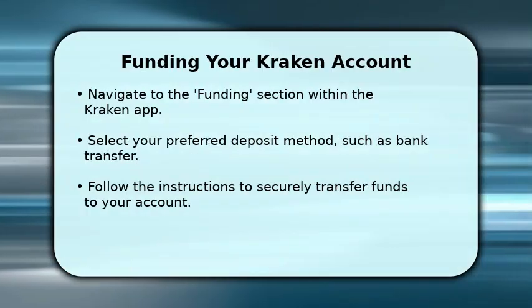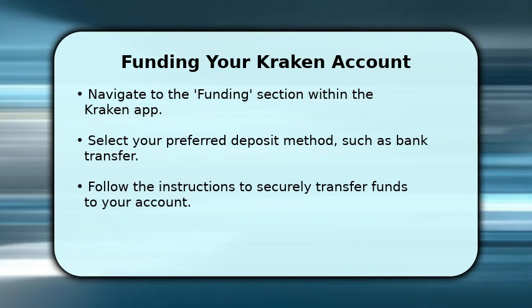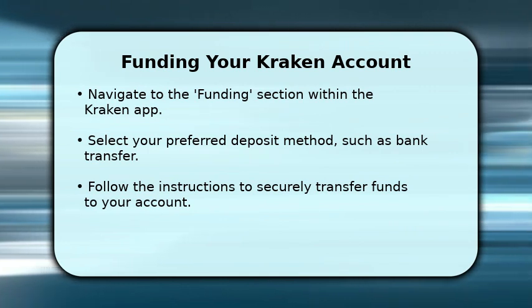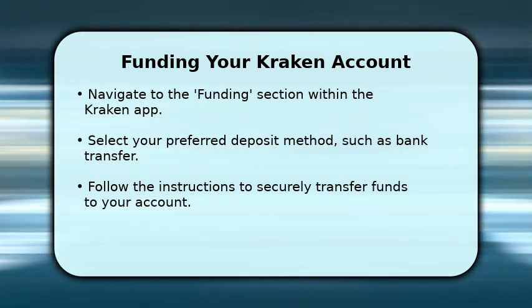To fund your account, open the Kraken app and tap on the Funding tab. Here, you will see various deposit options. Choose the method that suits you best, such as a bank transfer or a wire transfer. Carefully follow the on-screen instructions, which will provide you with the necessary details to send your funds. Always double-check the recipient information to ensure your deposit is successful and secure.